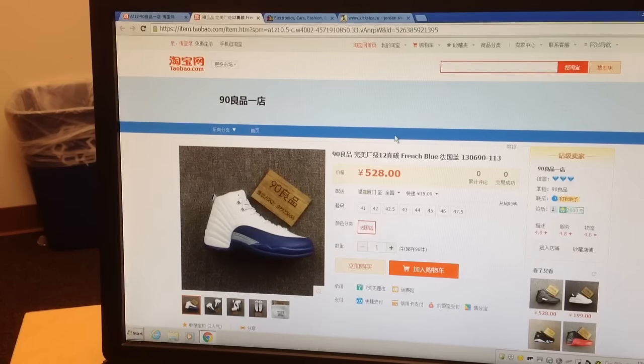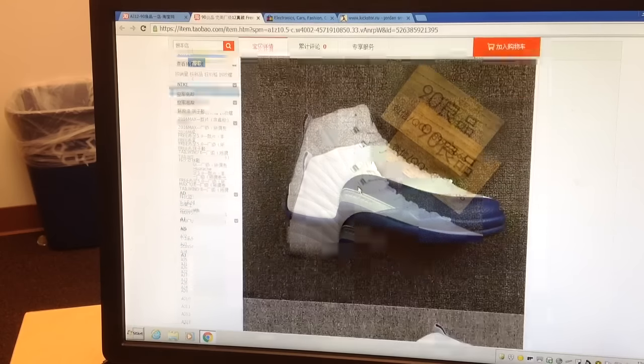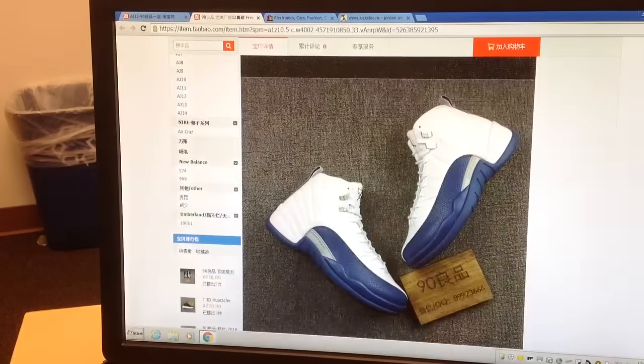Now, here's the thing. Let me get to the shoe. You can see right off the bat, look at the top here next to the sock liner. It's not even. So right off the bat, you know this is not legit, all right? I know sometimes even Jordan Brand shoes don't look that nice, but it's just one thing that you have to look at. Okay, let me look at all the pictures.